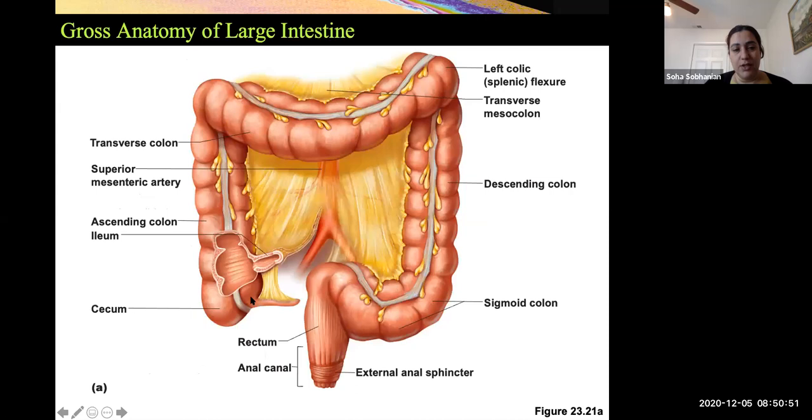Appendix, I'm just going to show you where it is. If this is the beginning of the large intestine called the cecum, this little extension you see coming off on the right lower quadrant of your body is called the appendix. It is actually part of your lymphatic system, or your immune system. We do remove the appendix if you have major problems or it has ruptured, because it can cause sepsis and lead to death. However, nowadays many doctors decide not to remove the appendix and try to control the infection with medication. A decade ago, it was very common to remove it.